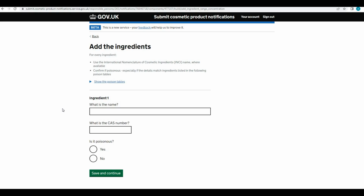We have got to add all the ingredients one by one instead of previously where we would have just uploaded a PDF showing our recipe, our ingredients, what percentage they are used at, or the concentration range. Yeah, and it's a bit of a pain. Now we need to add everything individually, and we need to use the INCI names as well. The INCI names, you should be able to find those on your assessment, or you should be able to find them on the SDS sheets.